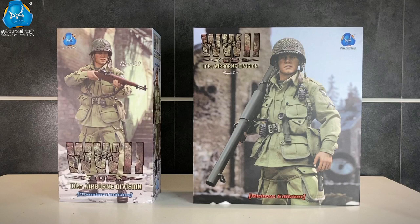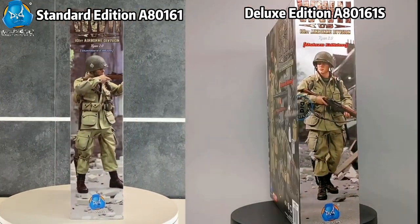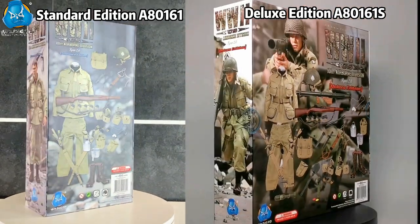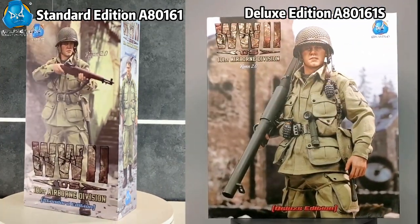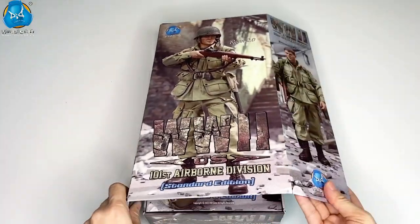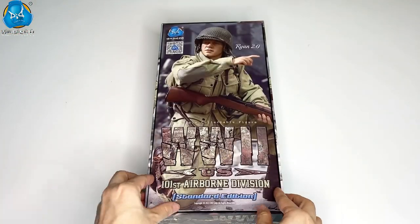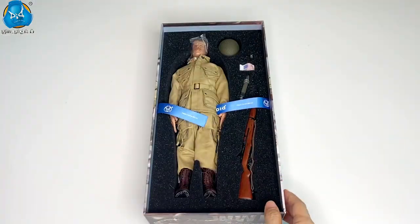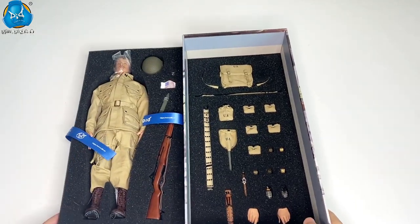For those who missed Ryan, we bring him to you again. There are two editions for your choice, the standard one and the deluxe one. Let's take a look at what has been included and how to assemble him. First, let's take a look at the standard edition. Compact box packaging is adopted. Although the volume is reduced by half, the backdrop and instructions are still included. You can scan the QR code to watch the instructions.